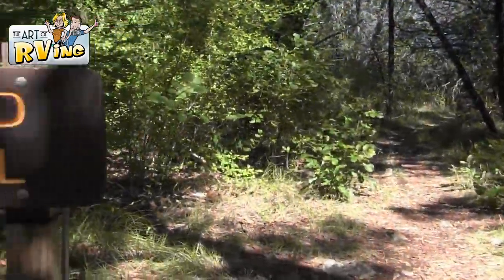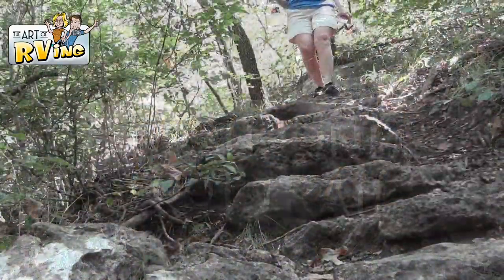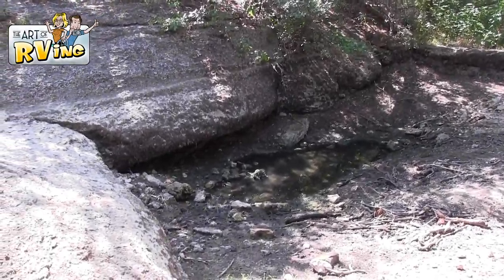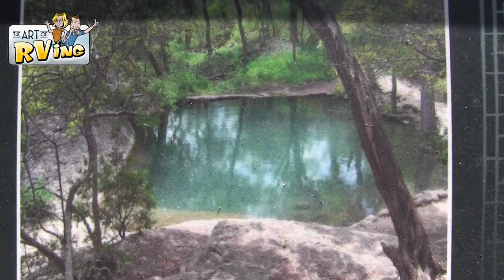So here's the trail to the wash pond. The trail leading to the wash pond was surprisingly difficult, actually. We were expecting a big body of water and it's kind of dried up. Here's a picture of it, though, when it's full, apparently.